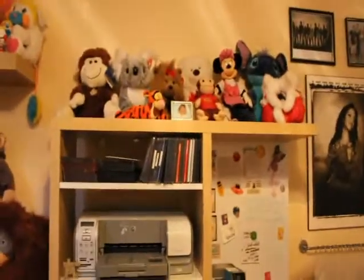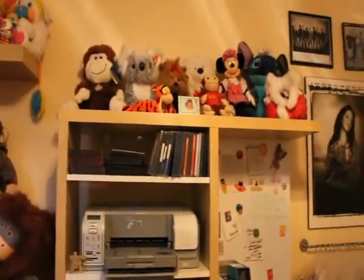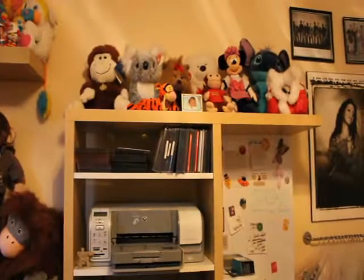And then of course there's always the upper shelf if I want to get rid of a couple of stuffed animals at some point or something.